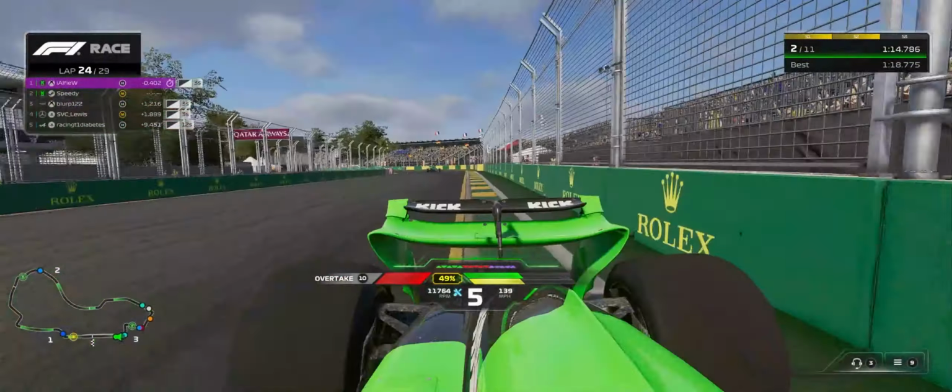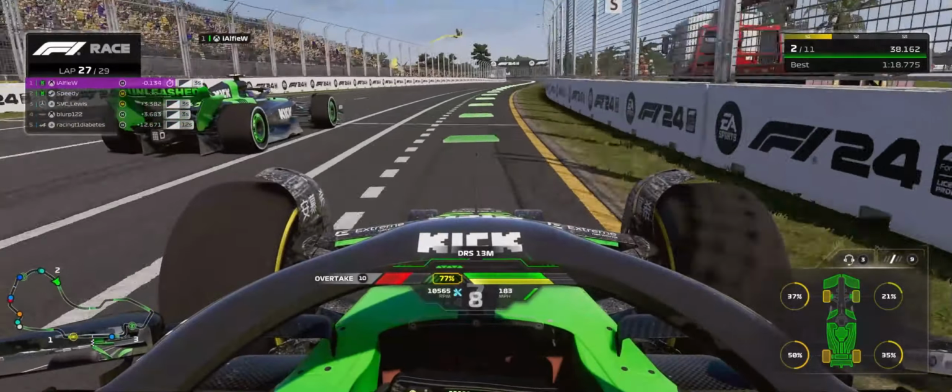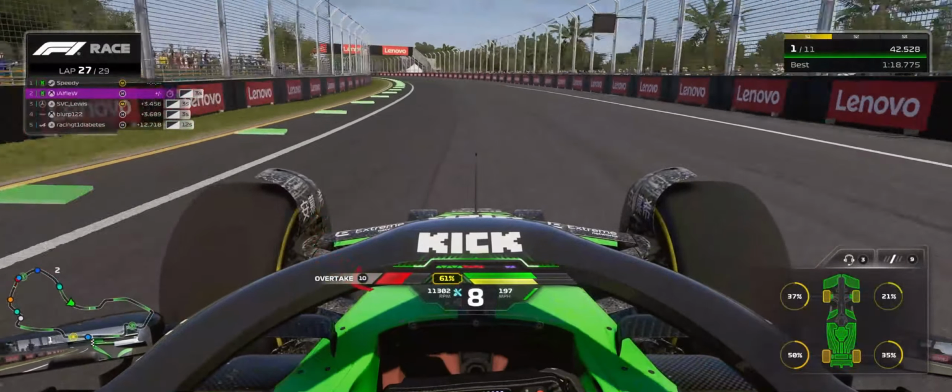We go past a lapped car there who has luckily ghosted us. That could have been a bit scary for us if he did not. But Alfie goes back through down the second DRS straight. Of course, those 2 straights share a detection point. And onto lap 27, we are going to repass back to the lead of the race.